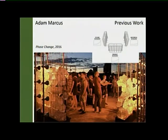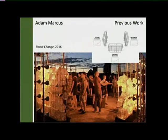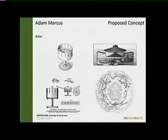Okay, let's jump through. So this is the ice melting climate change representation of data. Glimmer, which was a 3-day long installation in San Francisco. And finally, his conceptual proposal for Palo Alto Arbor, which engages the open data portal, which is a really cool tool. I don't know if you had a chance to check it out. It's publicly available data which covers a lot of aspects of the environment and ecology. It's just a very interesting resource. So thank you for sharing that.